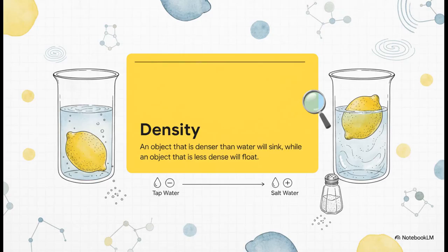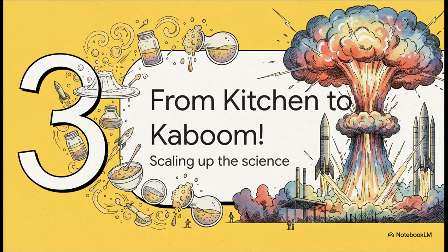Okay, let's jump back for a second to another one of those magic tricks we talked about, the floating lemon. The science here isn't in your brain, it's in a property called density. At first, the lemon is denser than the top water, which is why it sinks. But when you start adding salt, you're not changing the lemon at all. You're changing the water. You're making it denser. And as soon as that salt water becomes denser than the lemon, well, the lemon has no choice but to float.